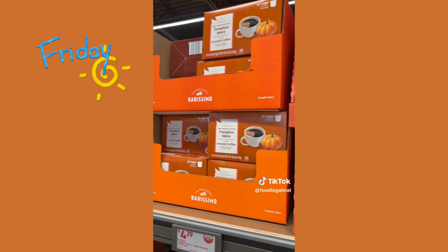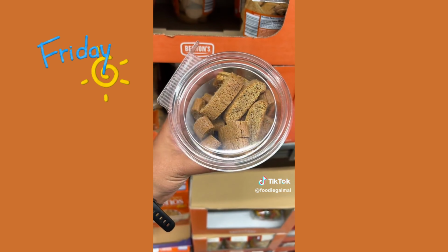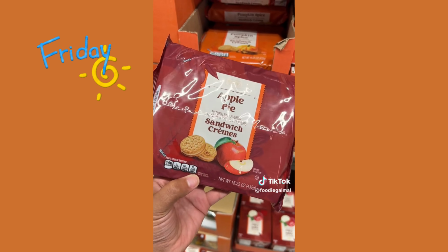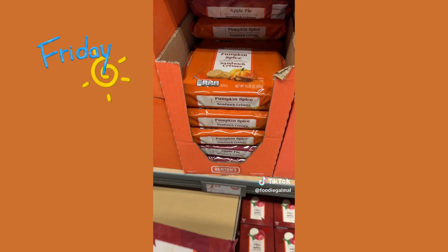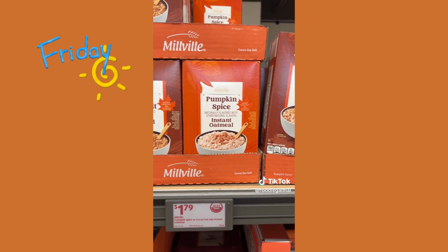Speaking of, apple crisp, caramel, they have ground, they have the K-cups, pumpkin spice, of course. I did grab myself a bag of these fall-shaped pastas. I can't wait to make something super delicious. They have these pumpkin spice Biscoff. They also have apple pie sandwich creams, like Oreos, and then pumpkin spice as well.